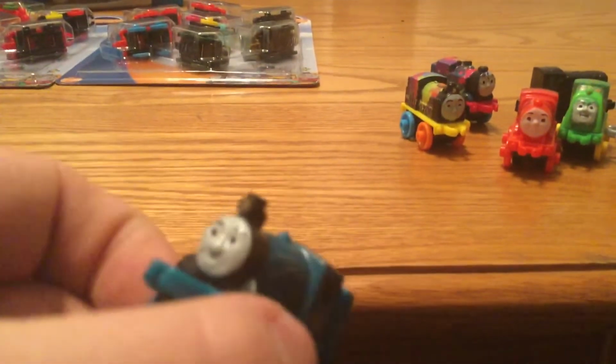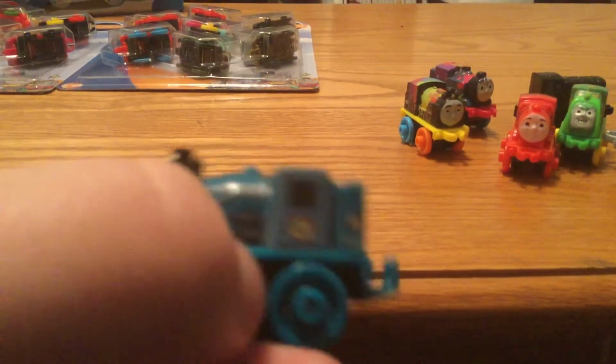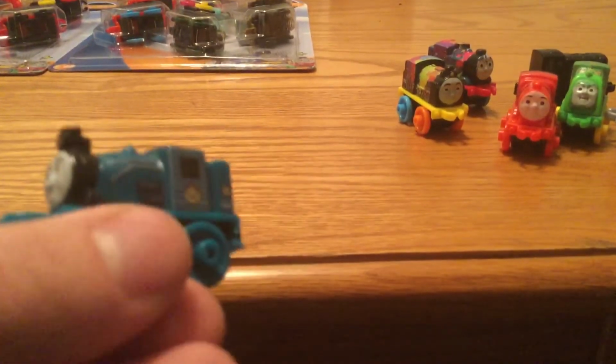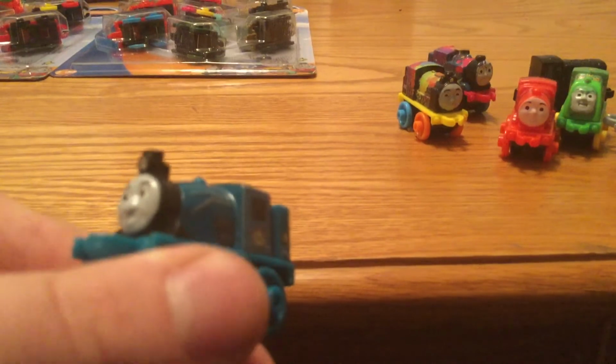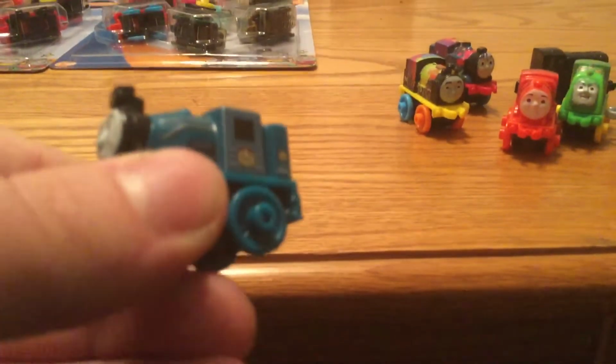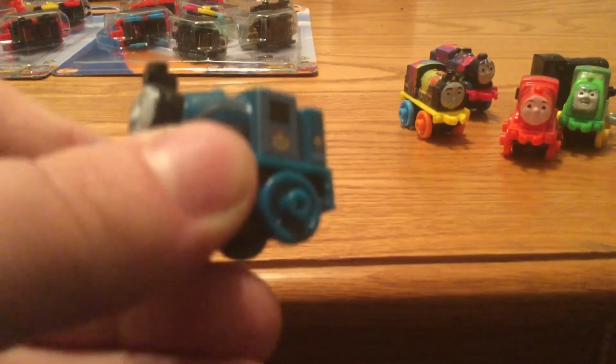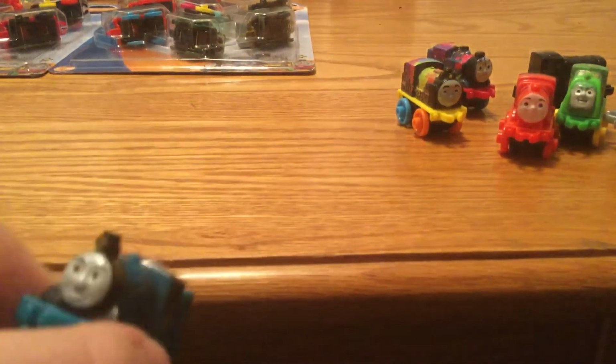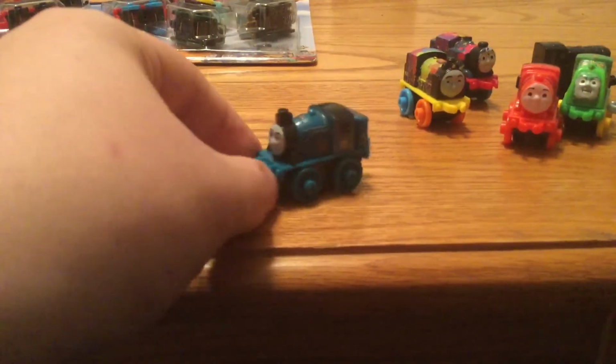Oh, yep. Next is a classic Ferdinand. Well, this is my second classic Ferdinand. Which, in all honesty, guys, I'm one of, like, 5% of the Thomas fandom that actually likes the logging liveries along with Charlie. Just putting it out there, guys. So, yep. Next is the 7-packs.